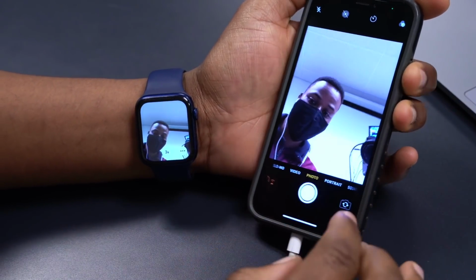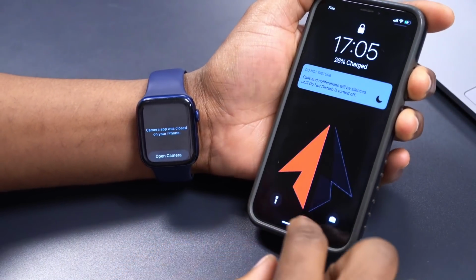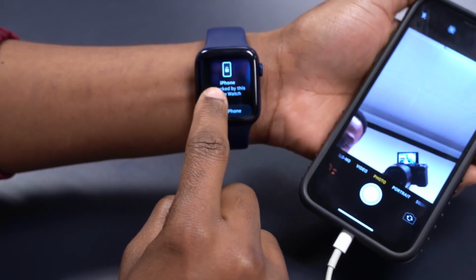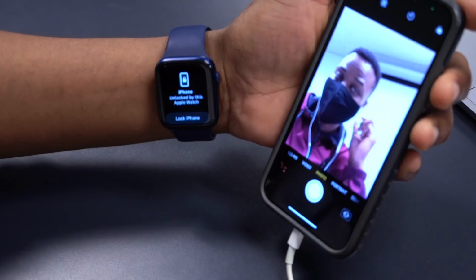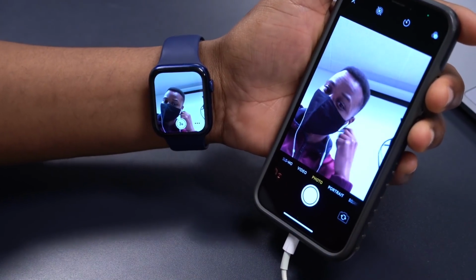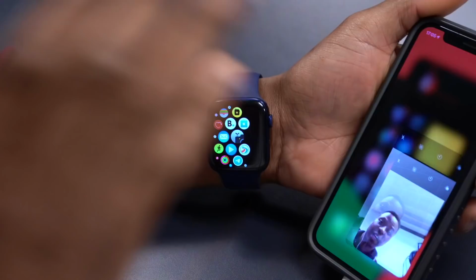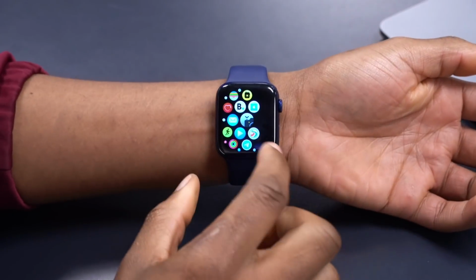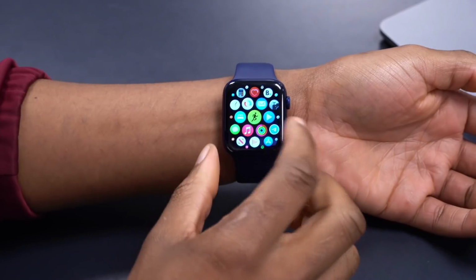So let me go ahead and lock my iPhone like this. And once I've locked my iPhone, look what happens when I try to unlock. It says iPhone unlocked by this Apple Watch. So it's good and it actually works. So it's very easy to do. If you want more information and step-by-step guidance, I've done a whole video that explains this. And this is the most significant feature for me that came to watchOS 7.4, and it makes it so easy.